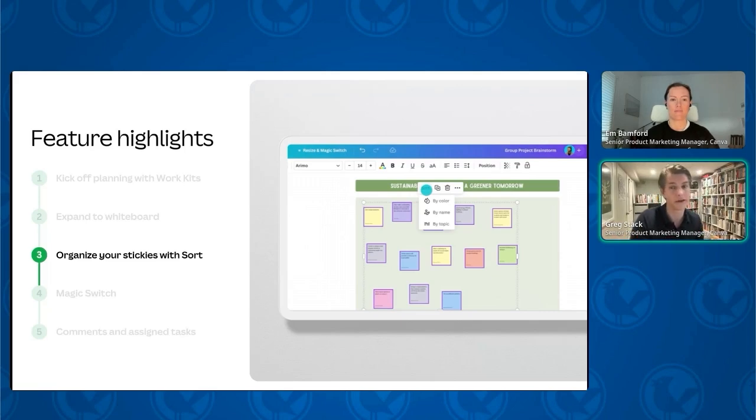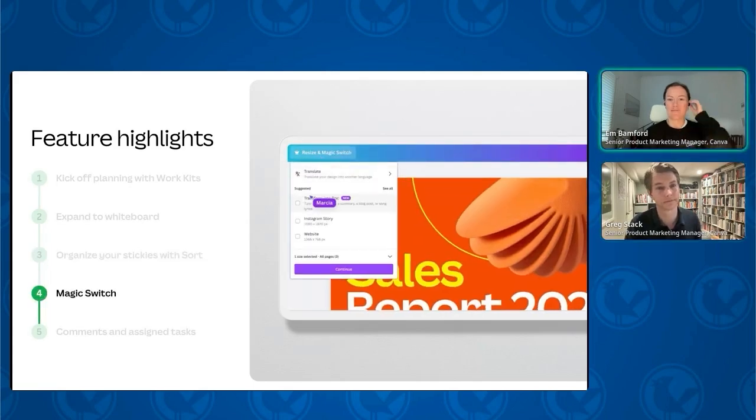However, now you can simply categorize your ideas into clear themes by using our sort button. And then you can arrange your stickies by topic, contributor, color, etc. Doesn't sound super amazing, but it is the biggest time saver and helps to streamline the entire brainstorming process. I love that one, Greg.